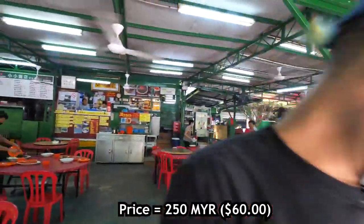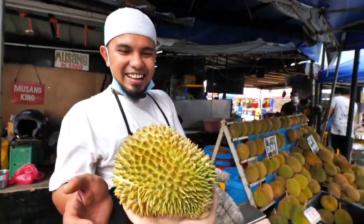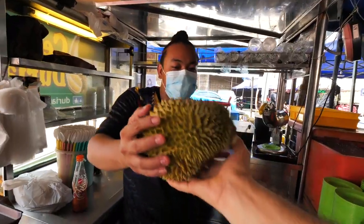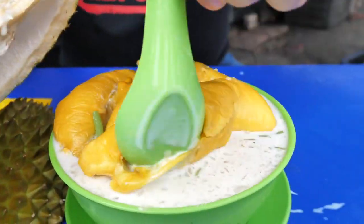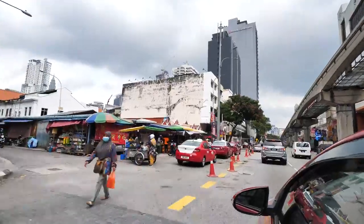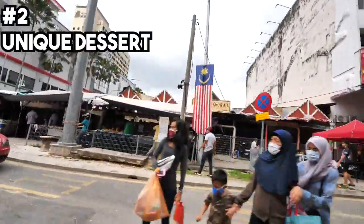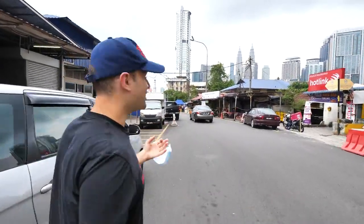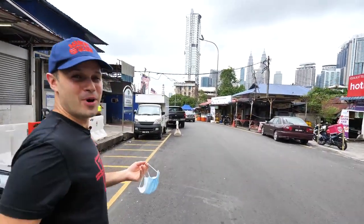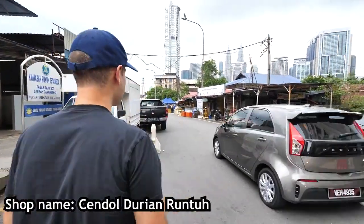Let's keep going, guys. And next up, before going for a massive tandoori chicken dinner, we're going for a classic street dessert, but this time upgraded with durian. Here we are, we're just cruising through Chow Kit. Look at this, durian stall is deep in that market. We're right downtown KL right now in the Kampong Bahru Chow Kit market area. You can see the Petronas Towers there in the back.